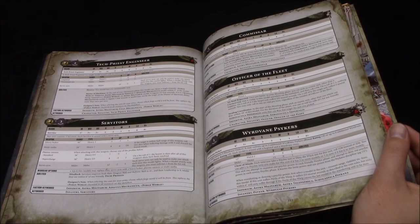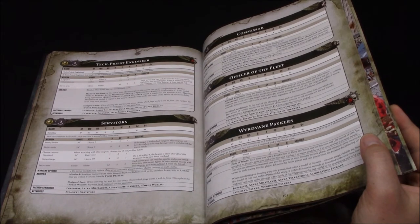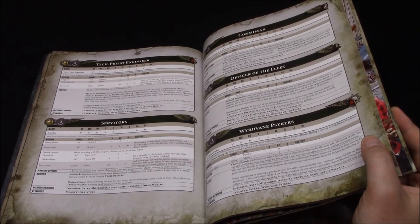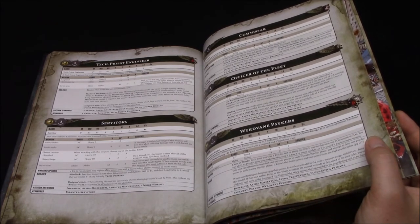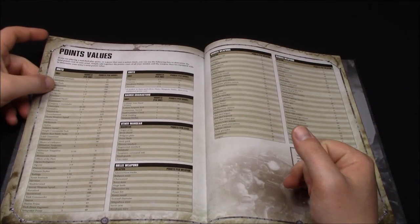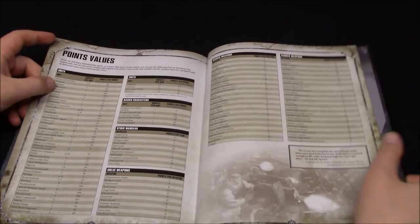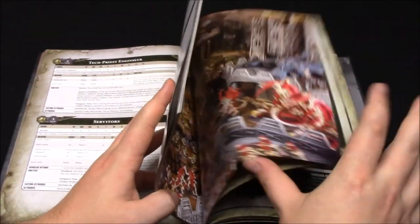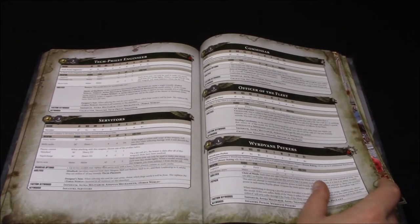So, this unit contains 3 Wyrdvane Psykers. It may contain up to 3 additional Wyrdvane Psykers, power rating +1, or an additional 6 Wyrdvane Psykers with power rating +2. Each model is armed with a las pistol and a Wyrdvane stave. Do you have to pay points for the Wyrdvane stave? The Wyrdvane stave is 0 points. It will cost you nothing. I'll keep that there as a footnote. Saves a whole lot of time.